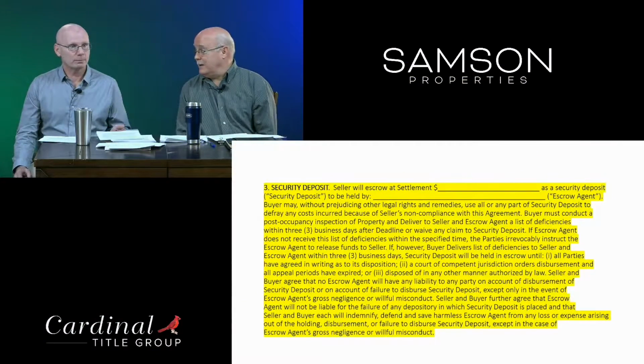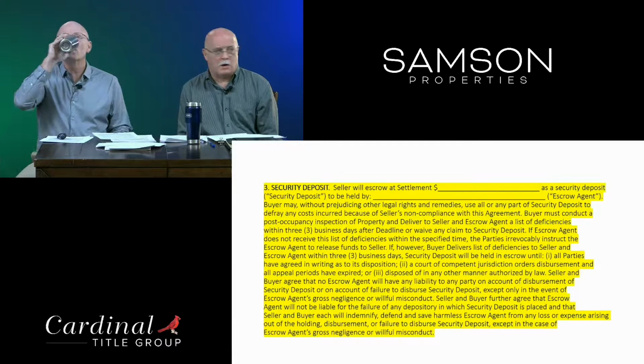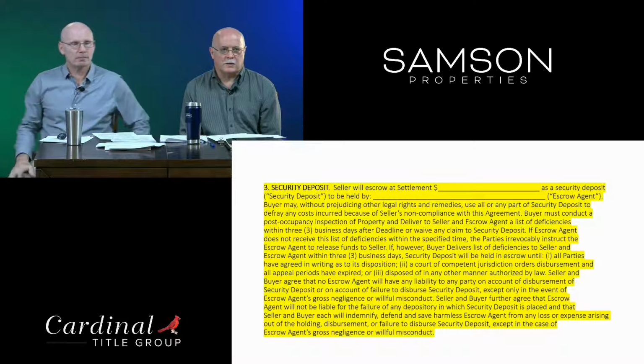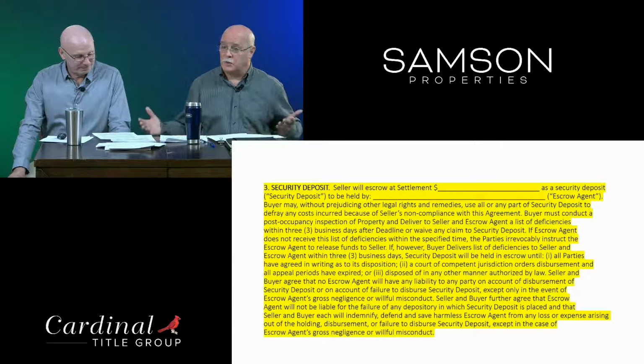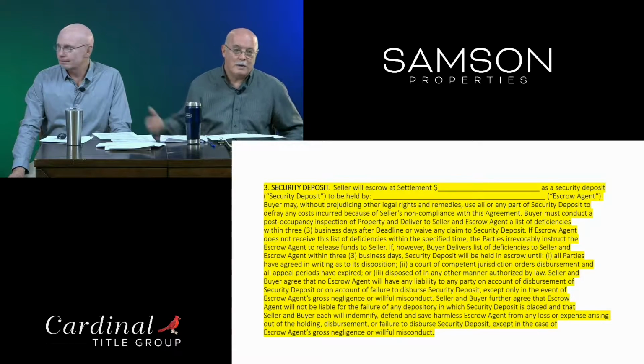I mean, it used to say that the escrow agent, which is often the title company, and that's who we prefer that you guys enter in as escrow agent for these rent-back security deposits, unlike earnest money deposits, which we like you to have with Samson for good reason, but with the rent-back security, it should be the title company. And the prior language clearly said that the buyer had to deliver any list of deficiencies within 3 business days following the deadline to both the seller and to the escrow agent.